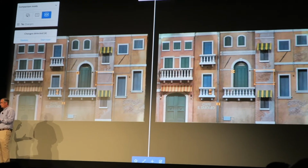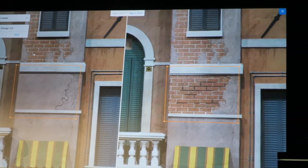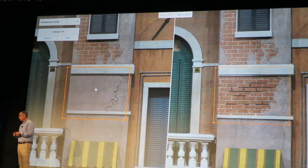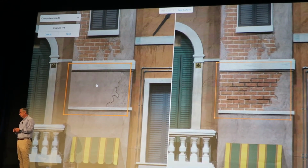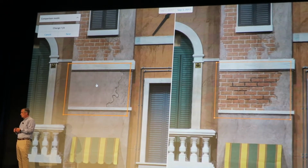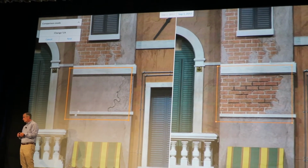But we can go even one step better, is we can take a tour of all the changes that the system is detecting. And so now it's going to step us through each time. We get a closer look, and there, okay, we can see some of the stucco is actually sort of flaked off the brick area there. That might require maybe a little further inspection. Is there maybe some structural issues with that brick that caused that, or is that just normal?